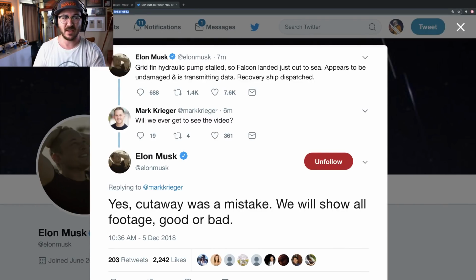Elon took to Twitter, and here we go. Saying the grid fin hydraulic pump stalled. So there's a closed loop hydraulic system that steers these grid fins. The pump stalled, so the Falcon 9 landed just out at sea. It appears to be undamaged and is transmitting data. That's the crazy part. So they're actually sending a recovery ship out there to go check it out.